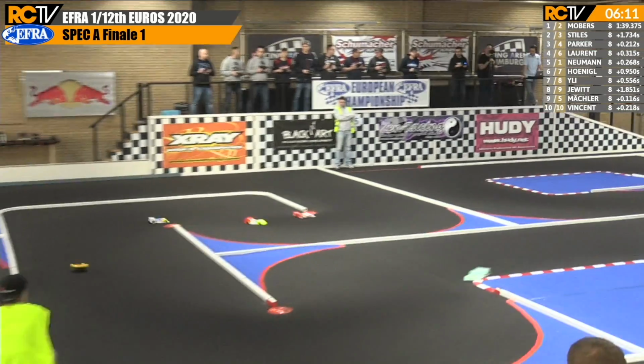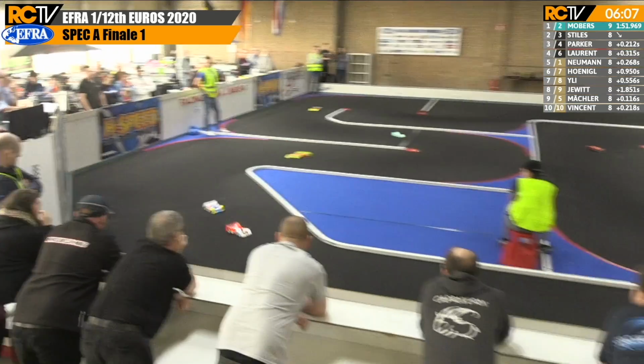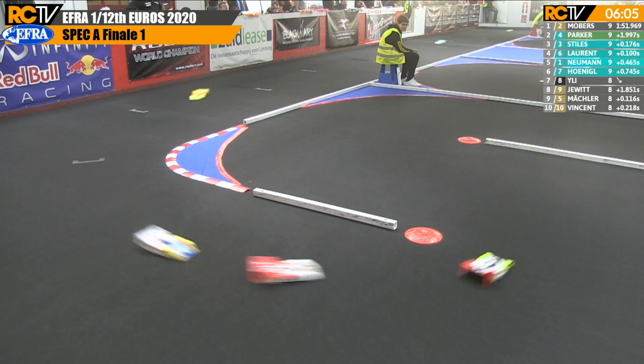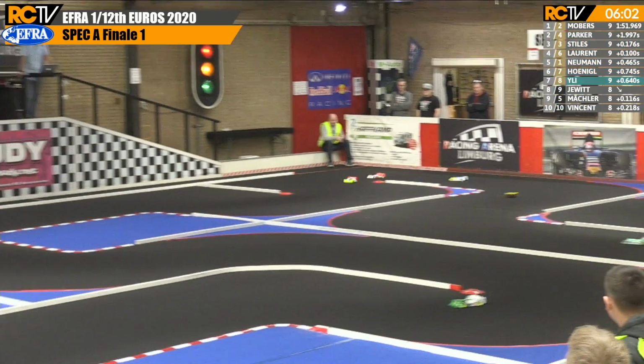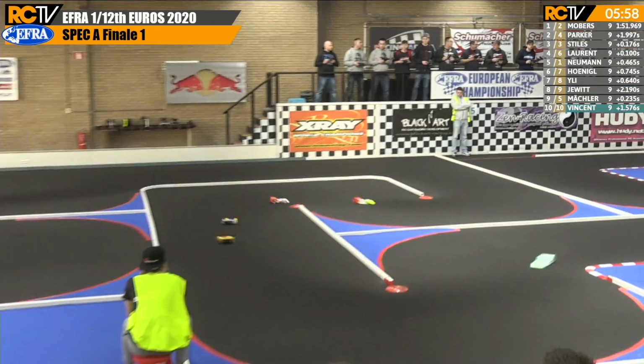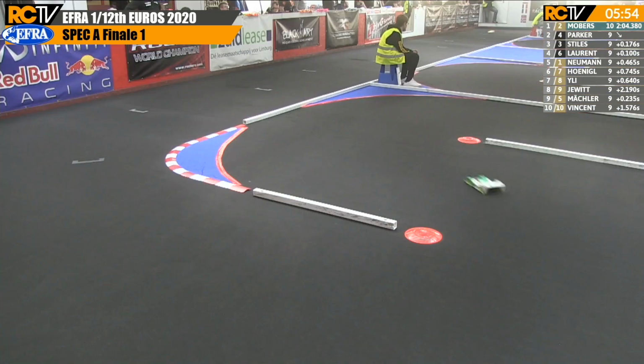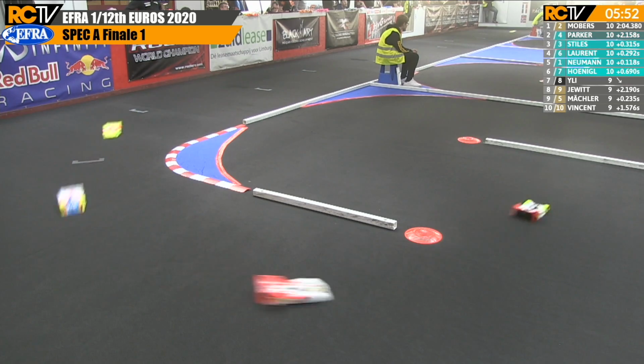We are watching the battle for 2nd between Lewis Parker and Mark Stiles. Mistake there from Stiles. That allows Parker into 2nd place. So at the same place that Mark Stiles was gifted 2nd by Jörn Neumann, his mistake has just gifted Lewis Parker 2nd position. Lewis Parker now running in 2nd and trying to get away from Stiles.